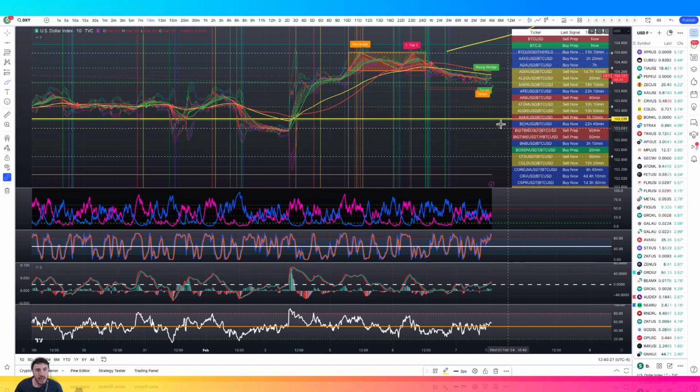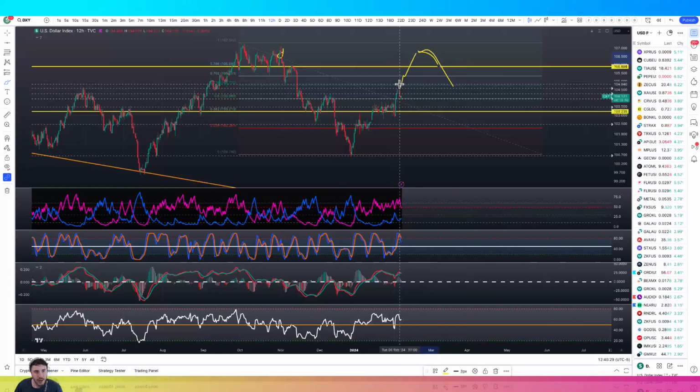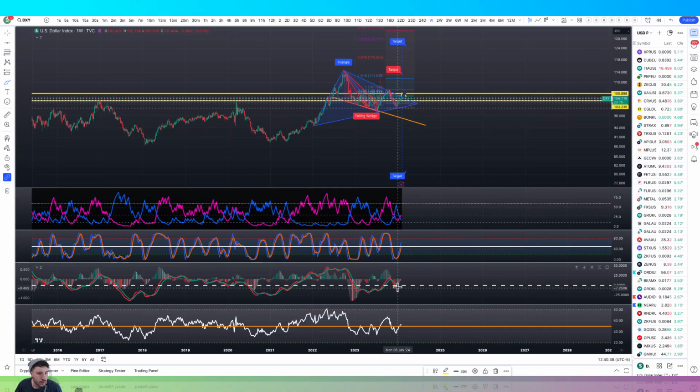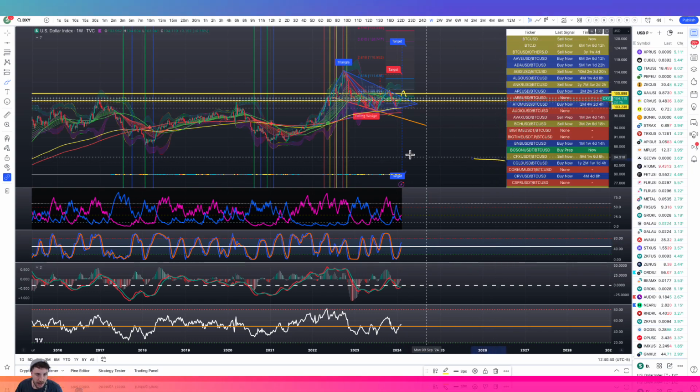Looking at the dollar right now, if we go to the 12-hour chart, we got up here. We're still in that dollar uptrend. On the 12-hour chart, we are looking like we're starting to roll over, but we really need to zoom out to the weekly, and we need to wait for that weekly to cross back down to say, all right, the dollar's back in a downtrend.